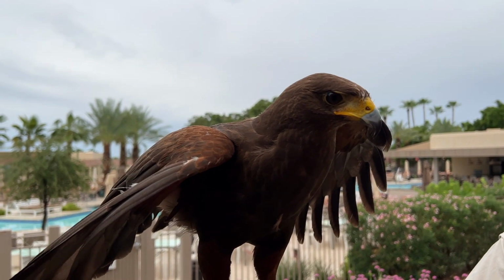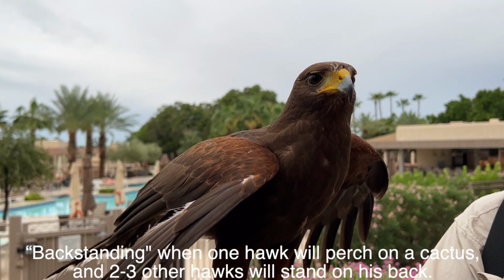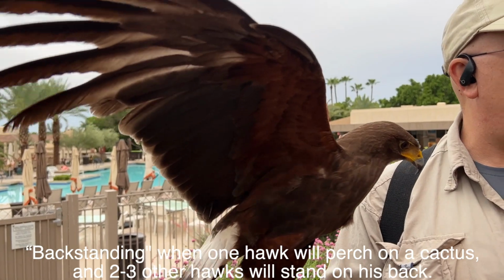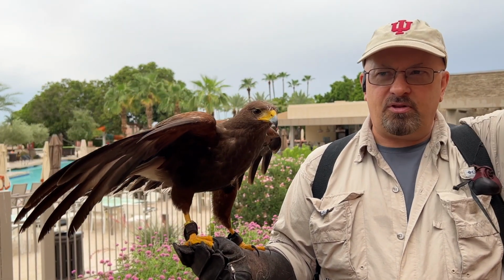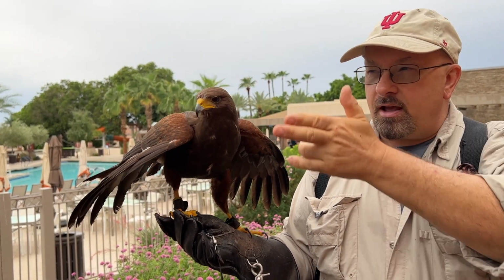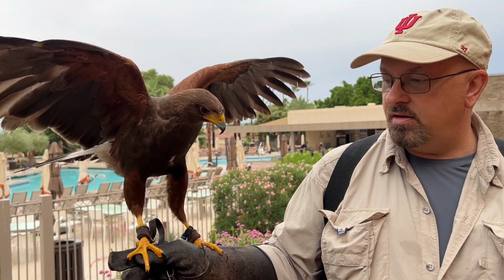Yeah, they're also unique because they'll do backstanding. You'll see that down in Tucson. One bird will land on the top of a cactus, and then another bird would land on his back, and another. You'll have 3 or 4 standing on their backs, backstanding. Desert, not a lot of places to perch. And then the female would typically be on top because the females are larger. But if they see a jackrabbit or something they all want to hunt, then one kicks off, they'll start taking off, and they coordinate their hunt.